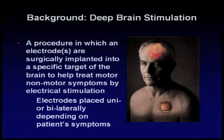So to give you a background, deep brain stimulation is a procedure where electrodes are surgically implanted into a specific target of the brain to help treat motor or non-motor symptoms by electrical stimulation. Common places for this are the subthalamic nucleus and the internal segment of the globus pallidus. They can be placed either unilaterally or bilaterally, and it all depends on the patient's symptoms.